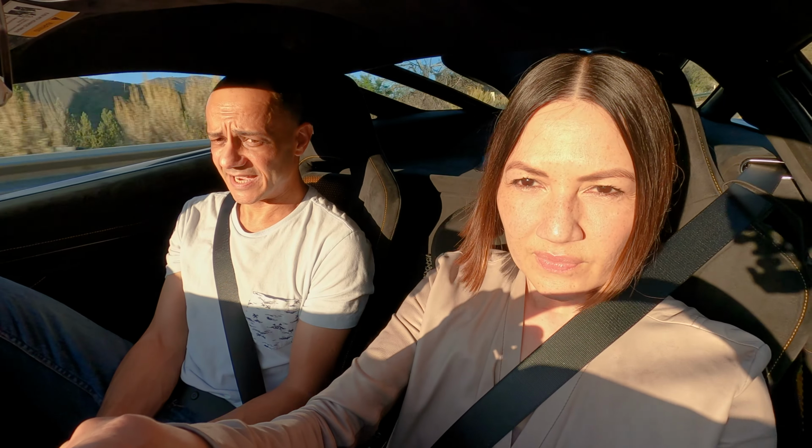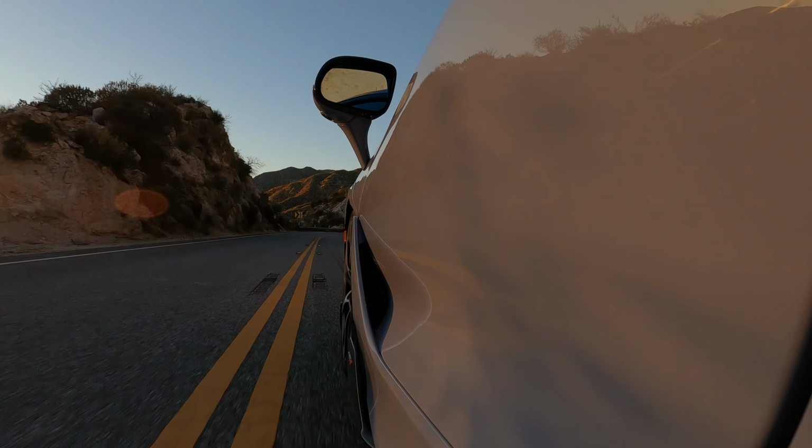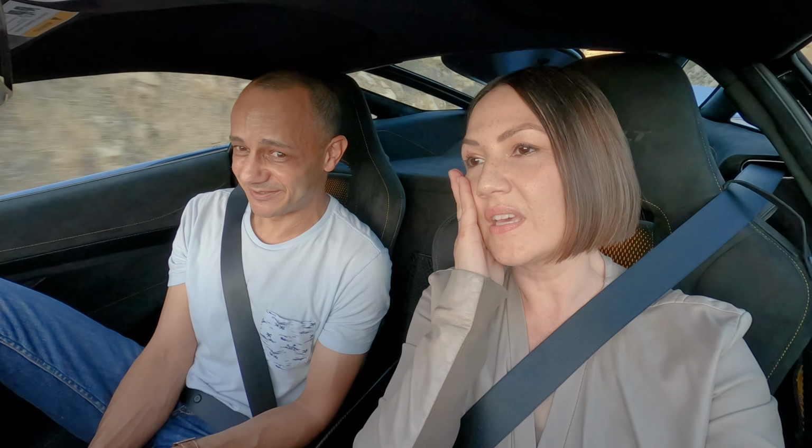Okay, here we go. Gas, gas, gas, gas. Yeah, keep going. Go, go, go. Mommy. Oh, no. Well, you'll find the brakes are really effective. I feel the color coming into my cheeks.